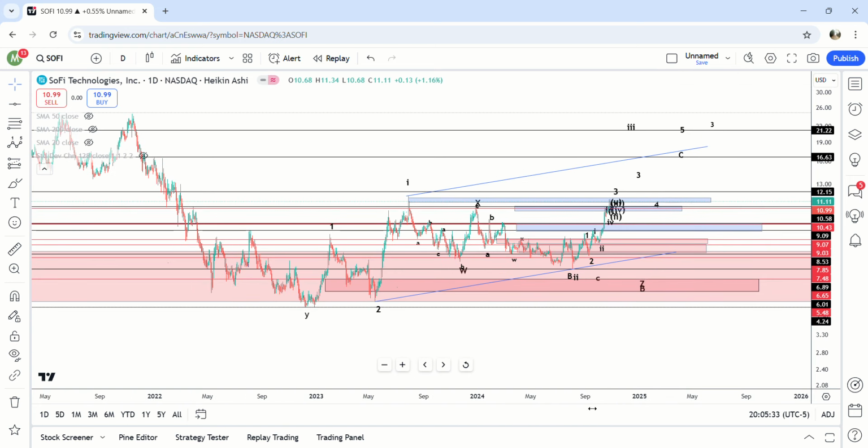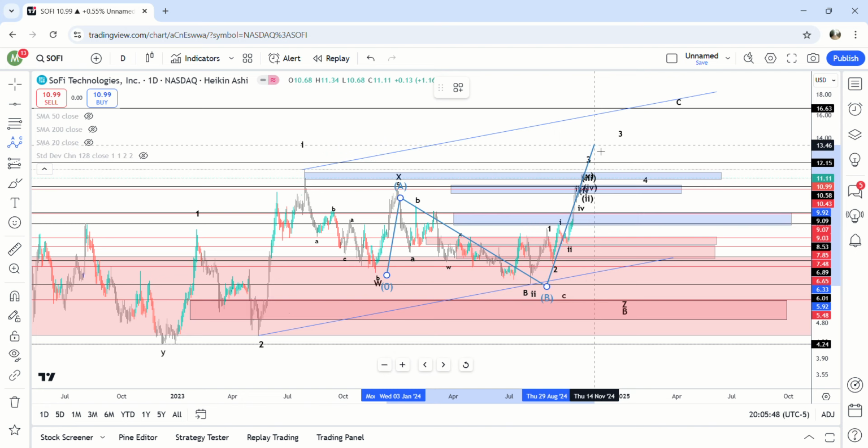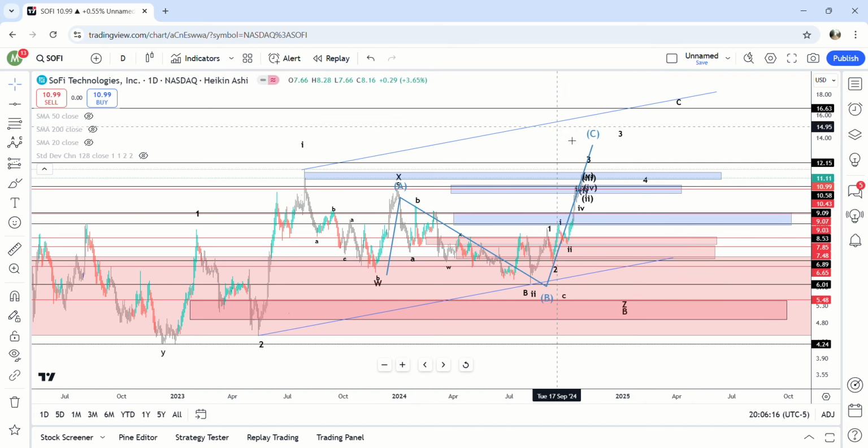The third one is the bear count, and that is going to be still bullish short term. This is still very bullish, but we get up here to like 13, 14 bucks, and it goes something like this. This ends up being A, B, and we get a C wave back down here. That's going to take an overall market correction, or maybe something in the banking sector goes wrong and SOFI tanks with the banking sector. Something really big time. So those are the 3 patterns I see long term. Let's get into the short-term price action now.